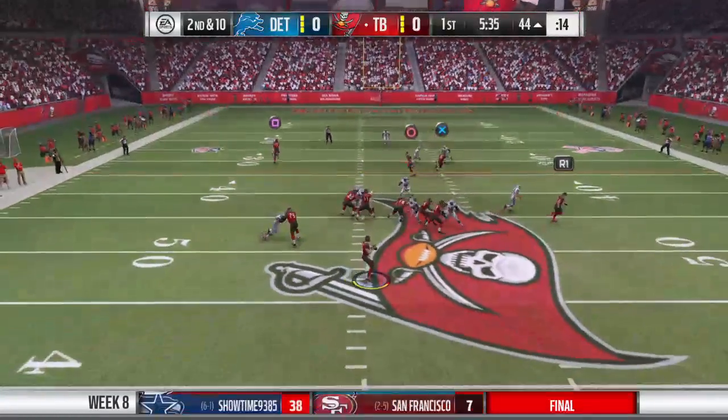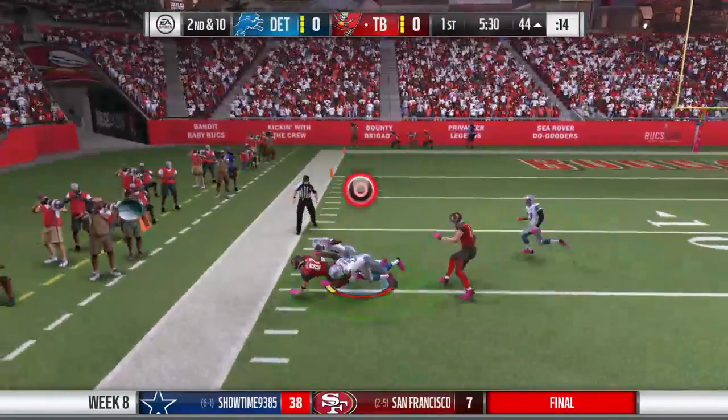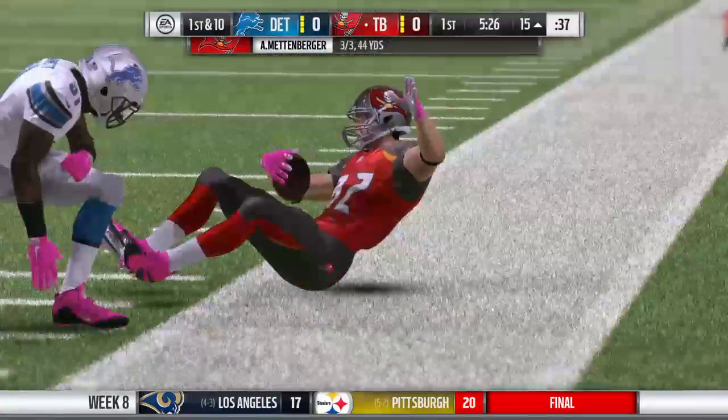Now they'll switch it up here and look to throw. Oh, he's got a man wide open, complete. And he's going to be taken down, but not before reaching the 15-yard line.